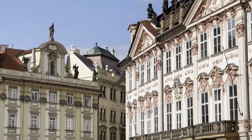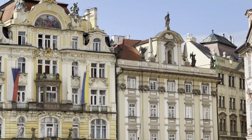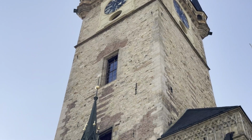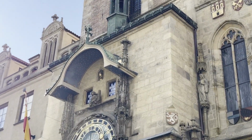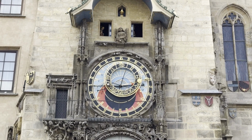The Old Town is among the oldest and most beautiful districts in the Czech capital of Prague. At the core of the historical centre is Old Town Square, which started life as a marketplace in the 10th century and has been the site for many political and cultural events that have shaped the history of Prague.